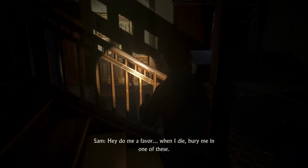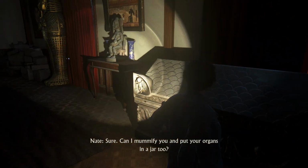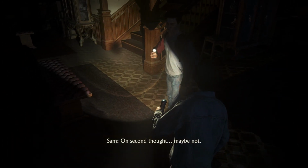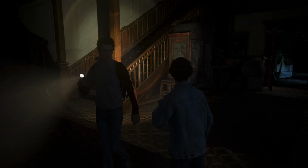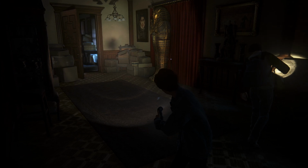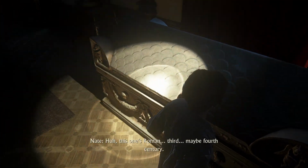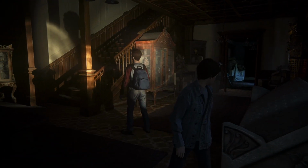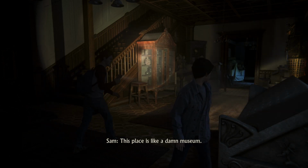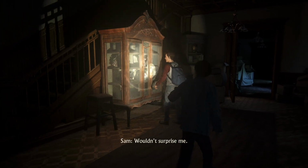Hey, do me a favor. When I die, bury me in one of these. Sure. Can I mummify you and put your organs in a jar too? On second thought, maybe not. Huh, this one's Roman. Third, maybe fourth century. This place is like a damn museum. Think they've got a dinosaur wing? Wouldn't surprise me.